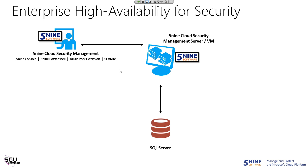Now with Five9, we have an Azure Pack extension that we will talk about a little later, as well as integration with System Center Virtual Machine Manager. So depending on how you want to manage and interface with your security solution, or if you want to offer security as a service, that's something that we're capable of doing as well.